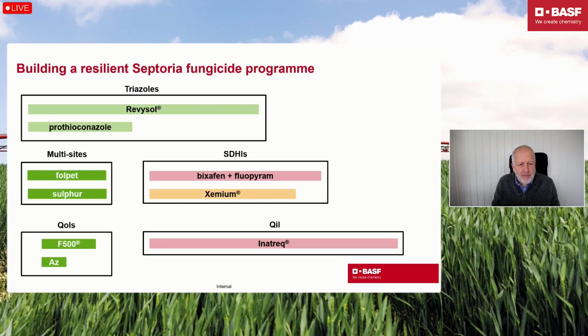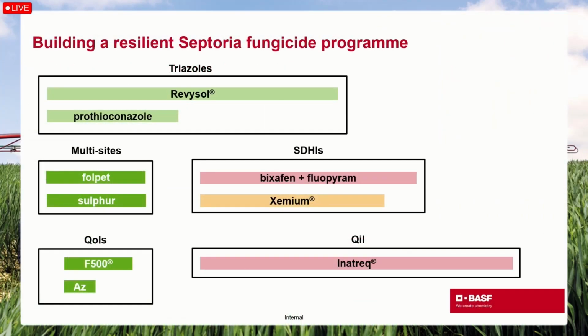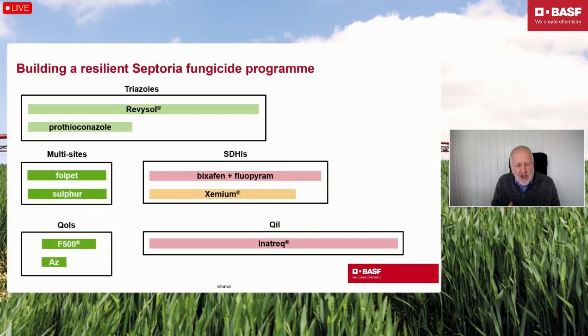So let's just have a think about the key active ingredients that are available to us in the market at the moment. And there's 5 key groups of fungicides that we are using. We're using the triazoles, multi-sites, QOIs, often called strobilurins, SDHIs will be familiar to you, and also QIIs in Inatrec. And there's a few points to bring out on this slide.